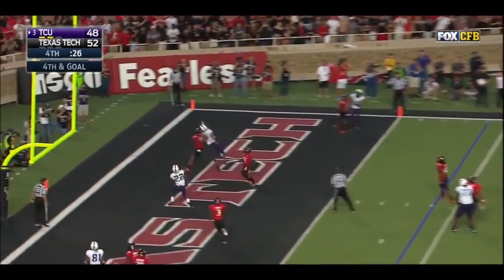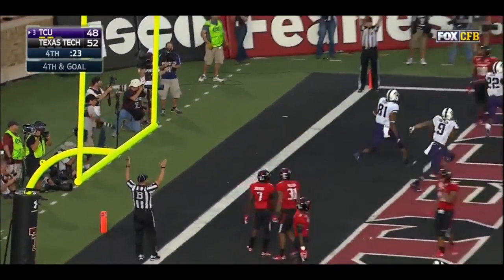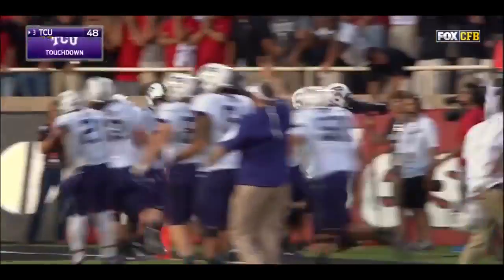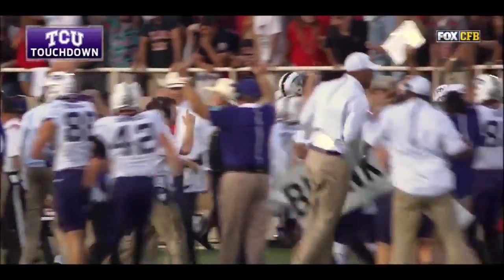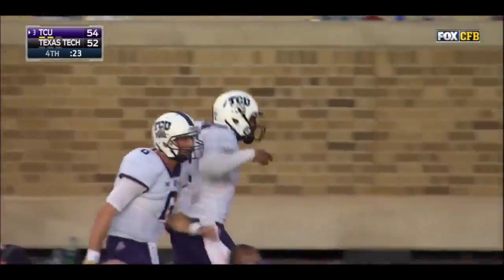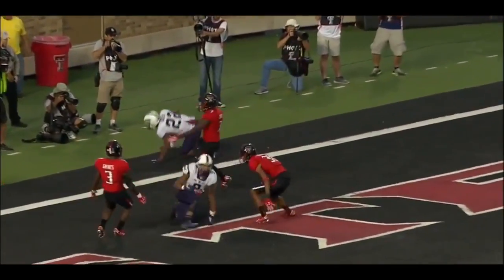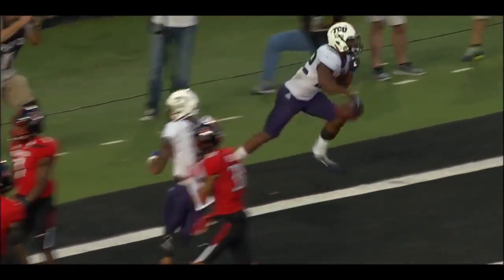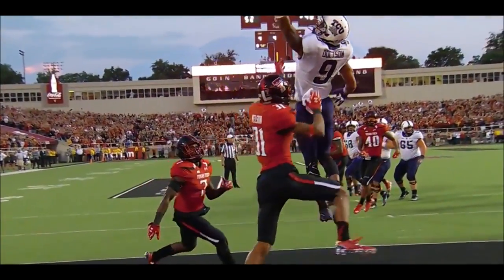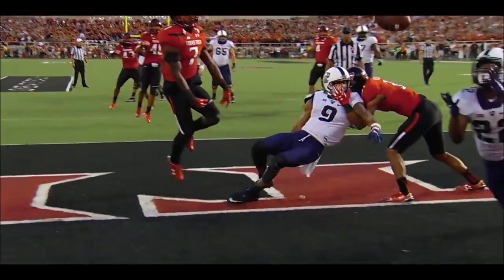Boykin throwing too tall. It was pulled in. Green caught it. Do you believe it? Aaron Green off the deflection. Touchdown TCU, which has been a story all afternoon. Off of the fingertips of Dotson, into the waiting hands of Aaron Green for only his 3rd catch of the season.